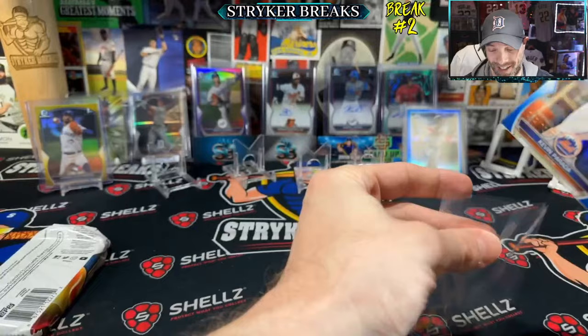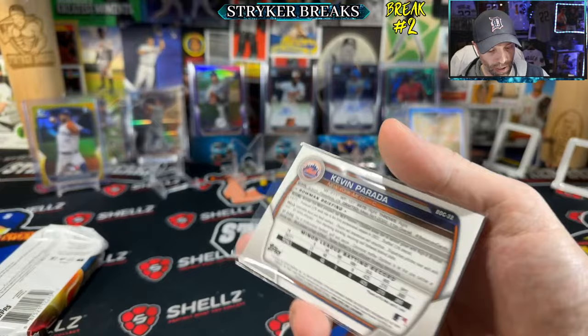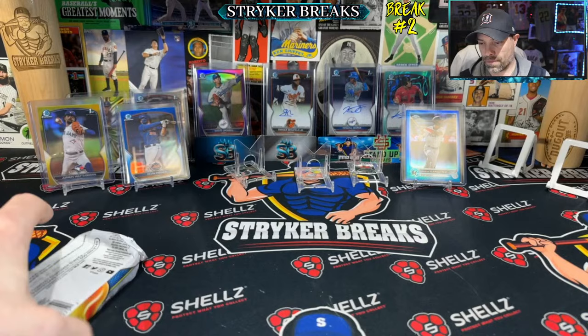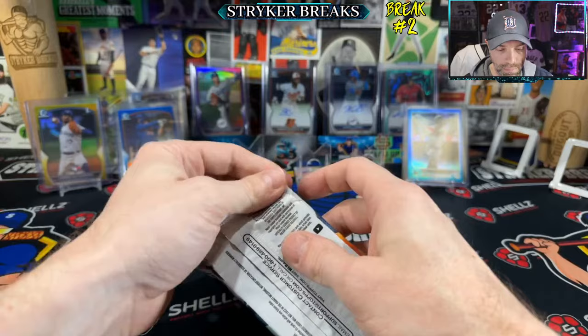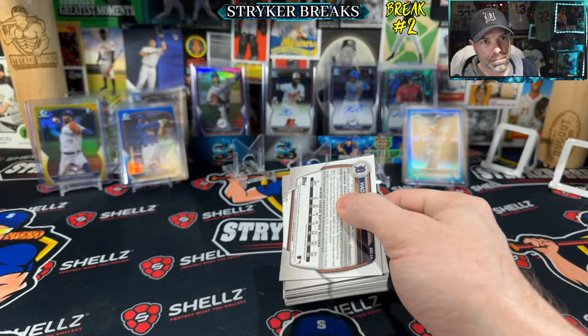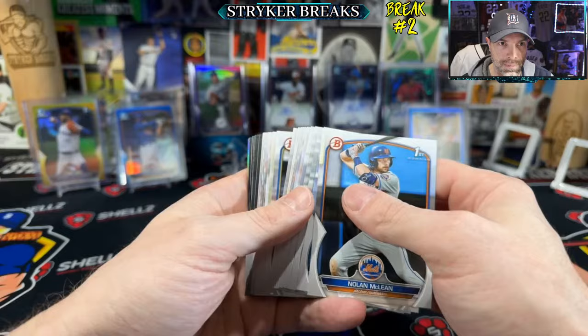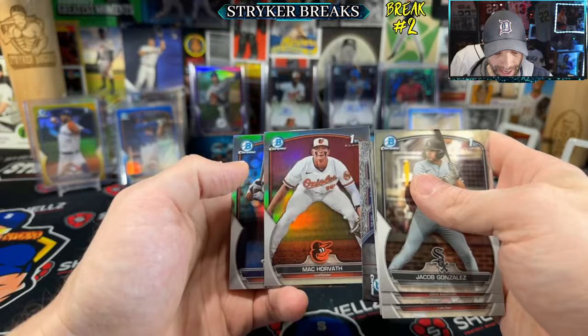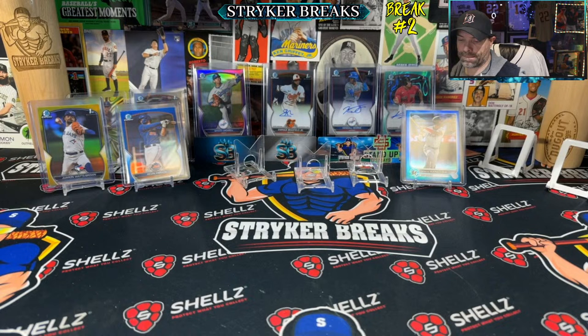Kevin Parada, blue to 150. Rockies game. I've never been to Colorado. Matt Corvath. I've got some family that just moved out there, though.